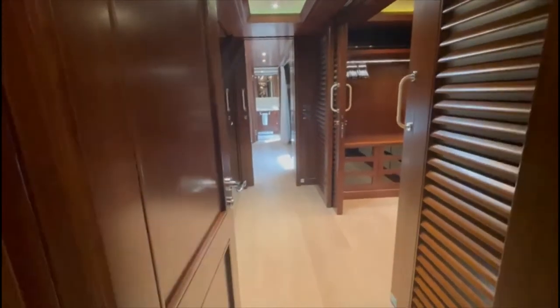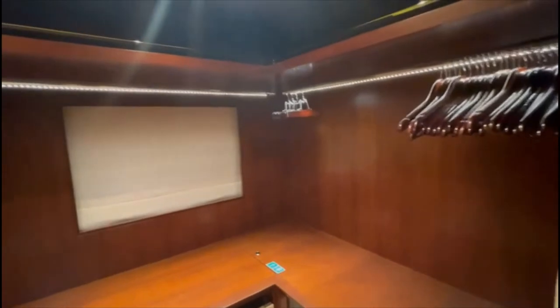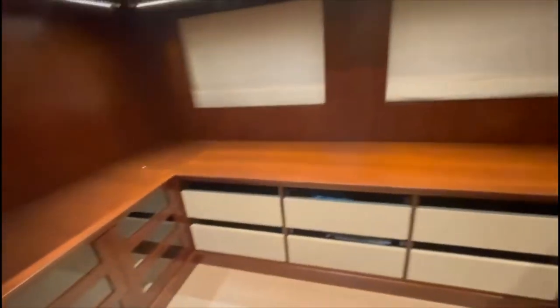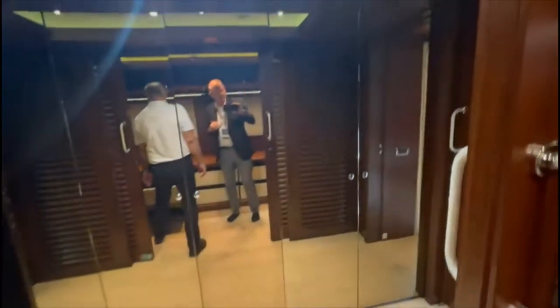This is entering the master. So we're entering the master. Immediately to the starboard side, there's this big closet area with hanging space here, drawers, more drawers, and there's some space up here. This is about 10 foot by 6 foot. It's quite large. And across from it is more storage as well.